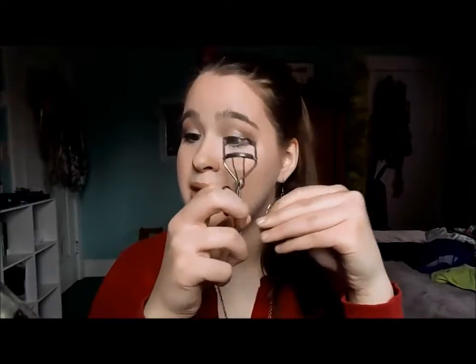This is the torture device. I get it, but this can really make your eyes pop. You can get them for a few bucks at the drugstore. They are so easy to use, in my opinion. I know it's kind of scary going close to your eye like that, but it really lifts up your lashes, makes your eyes look so much bigger, and I'm not going to stay here for very long. I feel like everyone knows what that is.